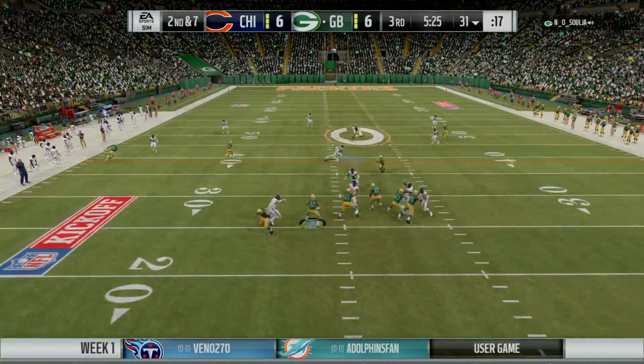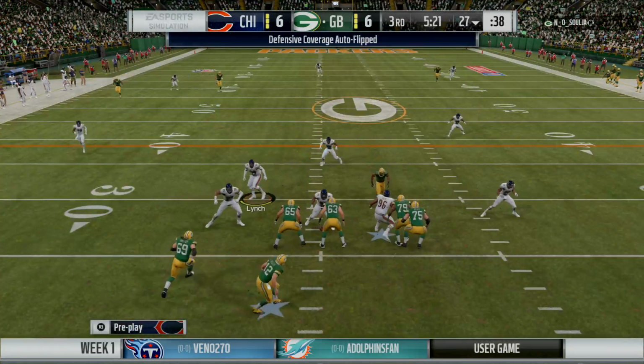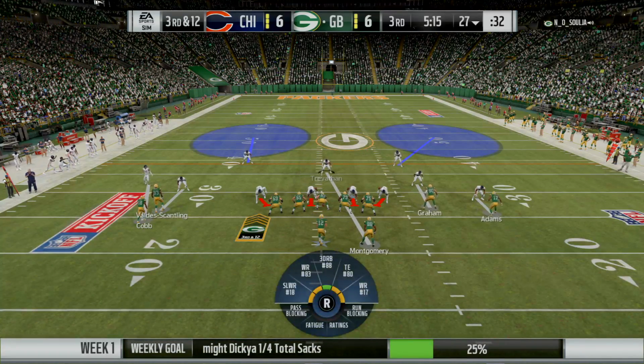Now Rodgers throwing on second down. Pressure, and he's taken down. A Bear sack. Aaron Lynch. Tough to handle on that blitz. He gets him for a loss of 5.